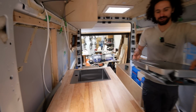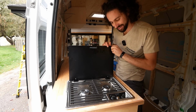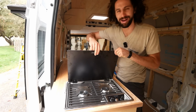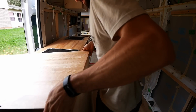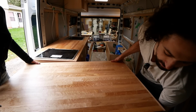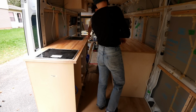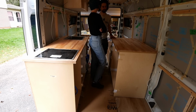And our stove. Beautiful. Nice. We actually already tested this. We just thought it would look better if we did it all at the same time. I can't lie. You can't lie. Just move in a little bit more. Okay, stop. 1, 2, 3. Woo, that looks great. That looks awesome. Sweet. Coming together. Coming together.